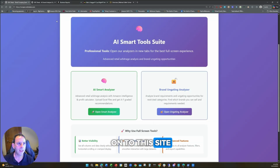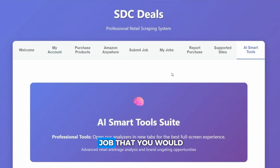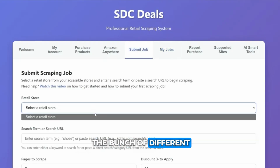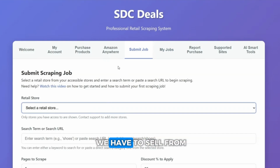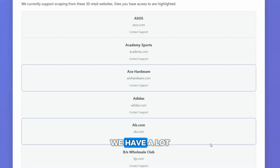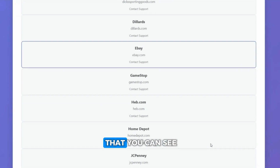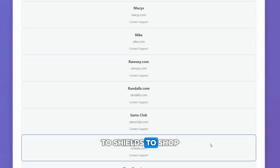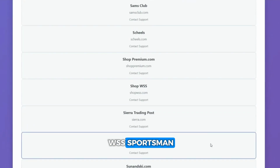I fully automated that process so that you can go onto this site and simply put in what job you would like to submit. And you can see the bunch of different retail stores that we have to source from. The supported sites, we have a lot of different ones here, from JCPenney to Lowe's to Nike to Shields to Shop WSS, Sportsman, Home Depot, Target.